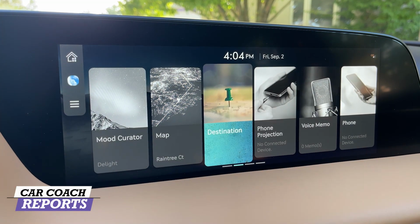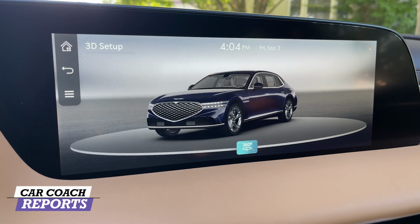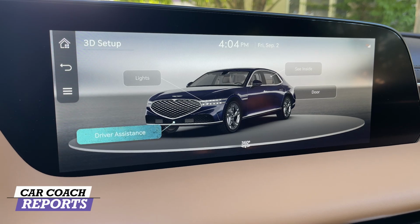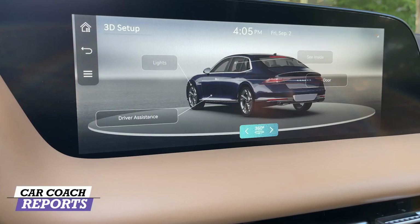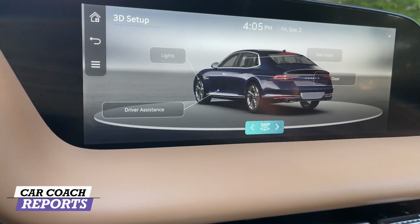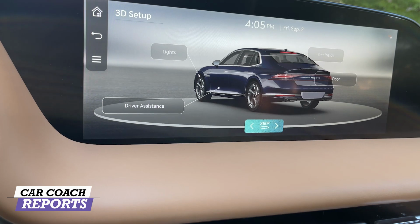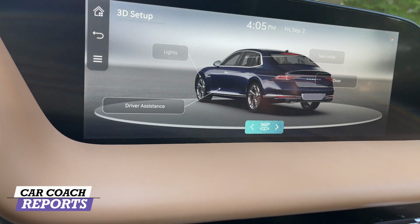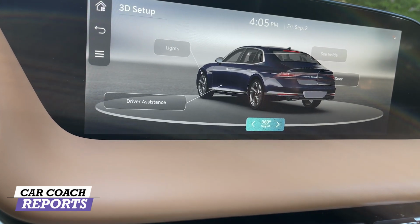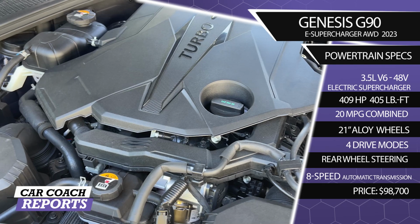Turn that dial, you've got different choices to go into different screens, including that 3D setup, which I think is spectacular. Love the graphics. And you can either touch the screen or use that dial to get into the different systems. Apple CarPlay and Android Auto are standard. Head-up display, active noise control, Genesis digital key, fingerprint authentication like you see on the GV60 and other Genesis products, two wireless chargers, easy close power doors and soft close, smart power hands-free trunk with auto open, Genesis puddle lamps, and five mood choices.